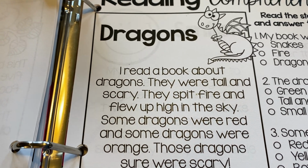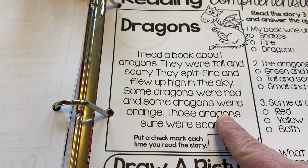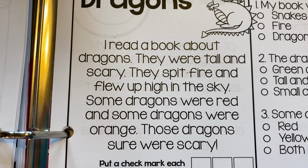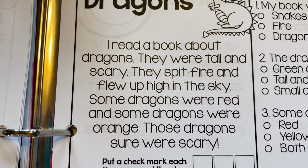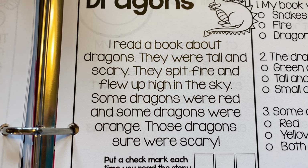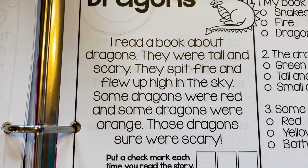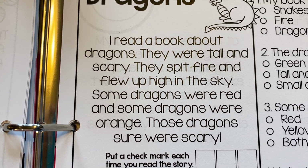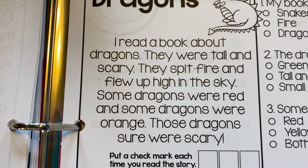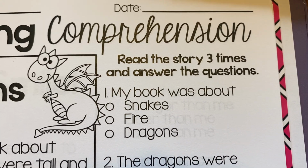Okay, so I read it with you the first time, so you can take your pencil or pen, just check it off, and then I want you to read it 2 more times. If your parents didn't have a chance to print this out for you, you can pause the video and read it right now for 2 more times since we've read it once together. Okay, now that you've read it a total of 3 times, once with me and twice by yourself or with your parents, we're going to go to the questions because the directions say read the story 3 times and then answer the questions.